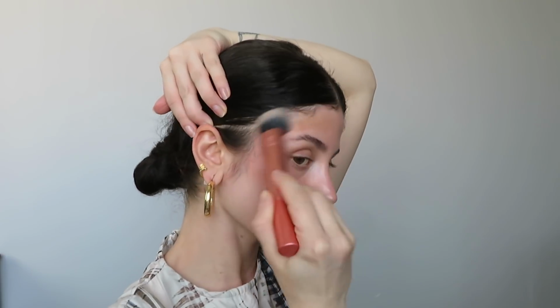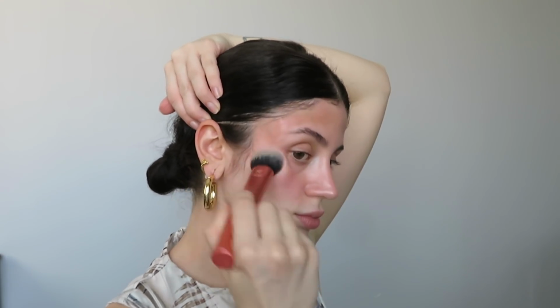Contour, bronzer, whatever this is. I'm not necessarily contouring my face with this, I'm just warming it up a little bit. So cream bronzer, I'll call this. Just to add a little bit of warmth. And maybe we can contour with it too. Let's see, I'll put a little bit on my nose, down here, and on the sides.